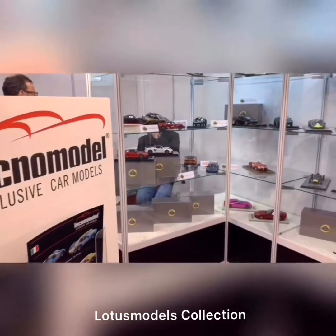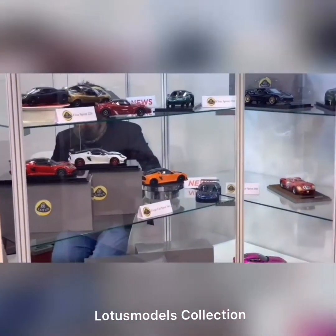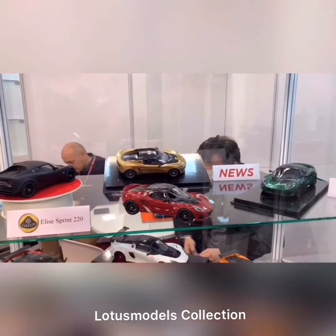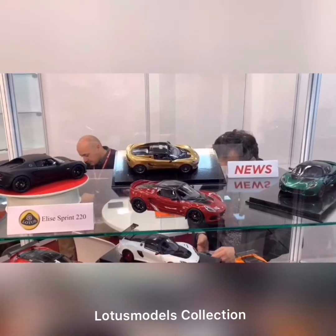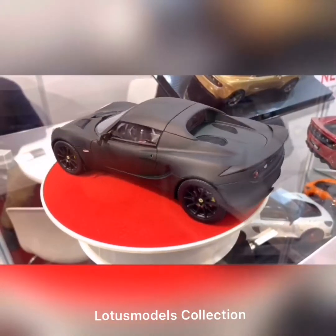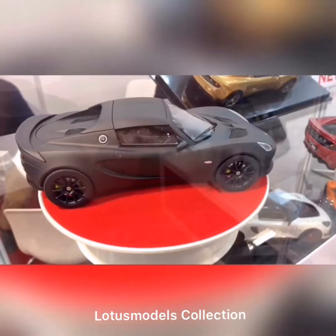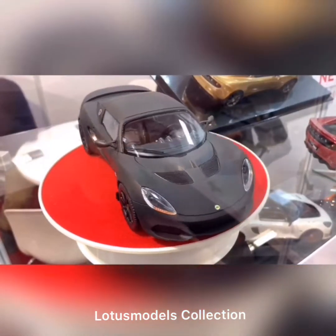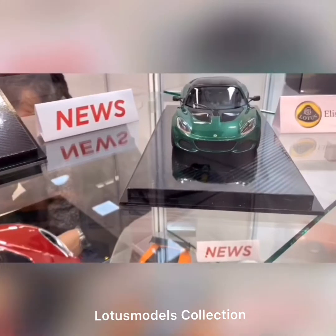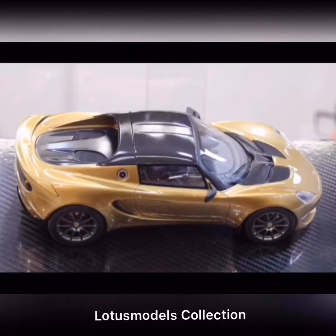We are back at Tecnomodel. We had a nice chat with Luca Gisardi and his colleague about the Lotus team. Here you see the Lotus Elise. We saw the prototype of the Elise already in 2018 at the Spielwarenmesse in Germany. They added some new colors and some minor changes, and after this Spielwarenmesse they will be sent to Lotus to get approved. Tecnomodel got a license for 3 years to build these Lotus models, and they promise us to launch more cars in the near future. If you know a special Lotus they have to build, please let us know.